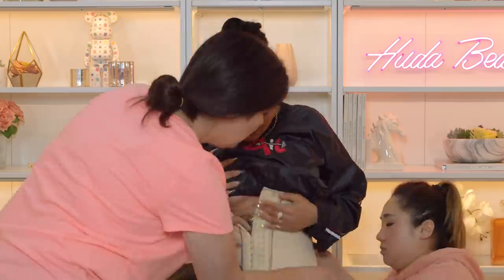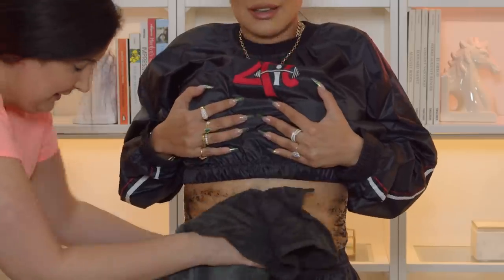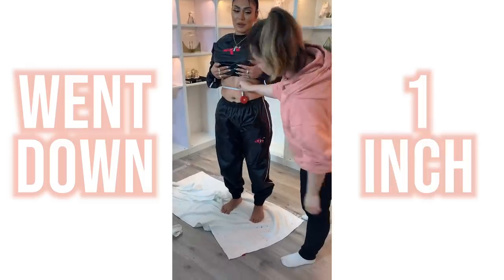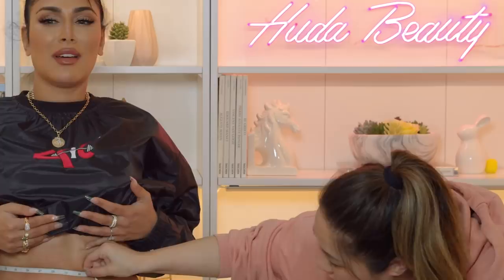And first of all, we gotta start with the waist trainer. And I don't know what has happened down here. It's in my belly button. No, it sounds scary. Go down one inch. What? Full 1 inch. Shut up. Literally 31. 30. Wait. Literally what? 1 inch. Yeah. Sign me up. I went down an inch in an hour.